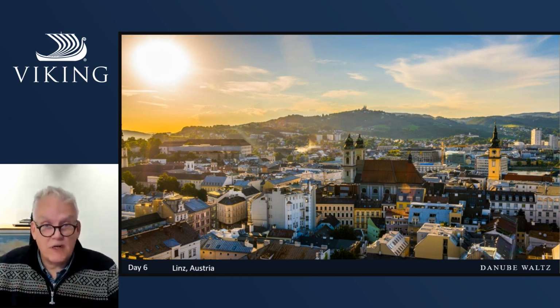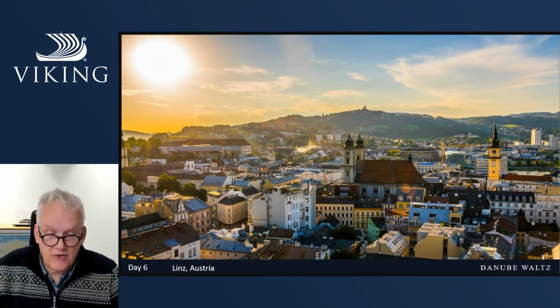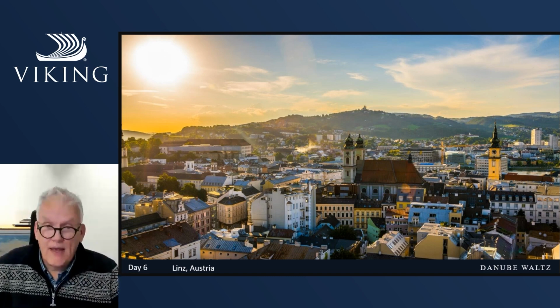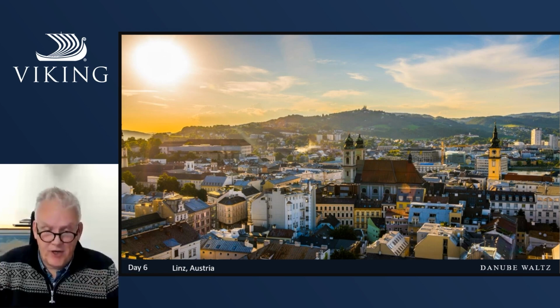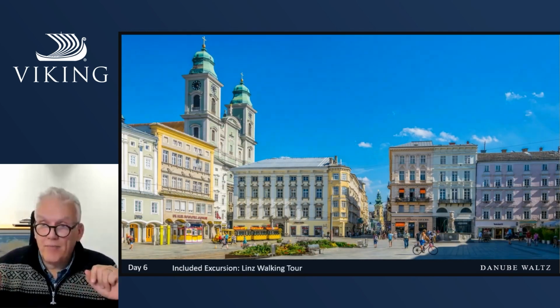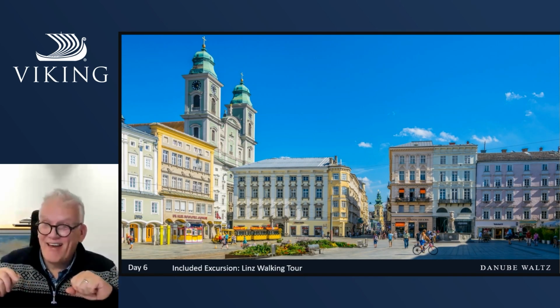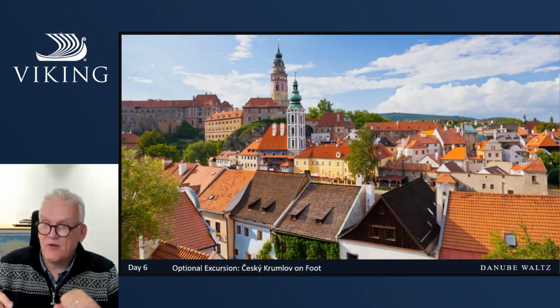We have a farm visit here planned for you, and an optional excursion to a town across the border in what we used to call Bohemia. And that town is Český Krumlov. And that town is built on a series of hills. And that picture is coming up next. And that's still Linz, James. The next one is Český Krumlov.